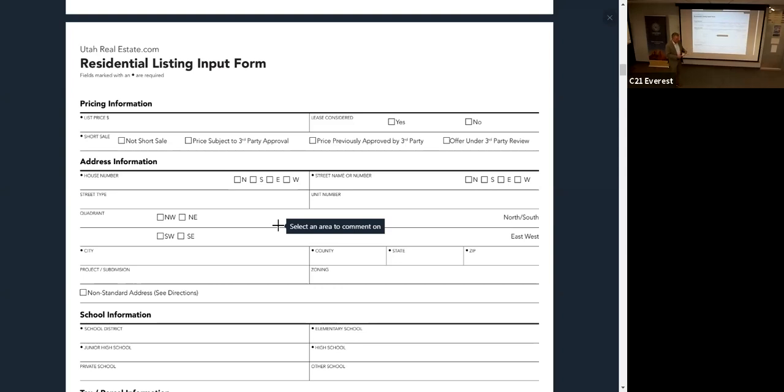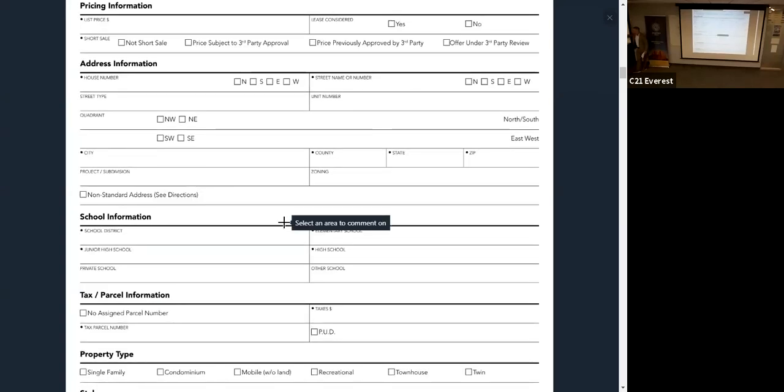Now, glance through this and then let me know if you have questions on it, but essentially you're just going to go through and fill this out. You can do it one of 2 ways. One is just printing this and filling it out. Or the other way is on the MLS, you can click the button to start a new listing or input a new listing, whatever.